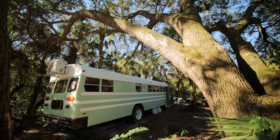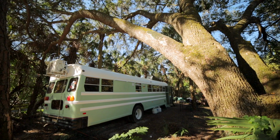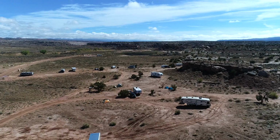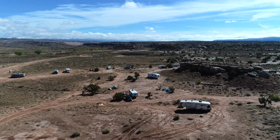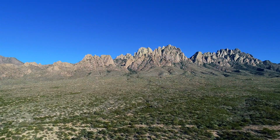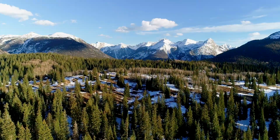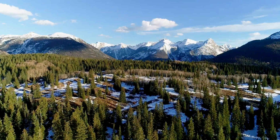But we do know a lot of Skoolie folks who spend a lot of time on BLM, public-owned lands, national forests, and they live out there pretty much full time. So that is certainly possible. It's a very specific kind of lifestyle that can be freeing and wonderful and also challenging. So it just kind of depends on what you're looking for.